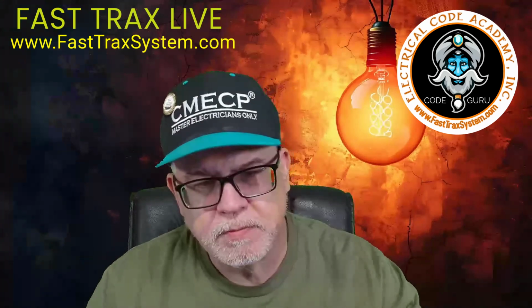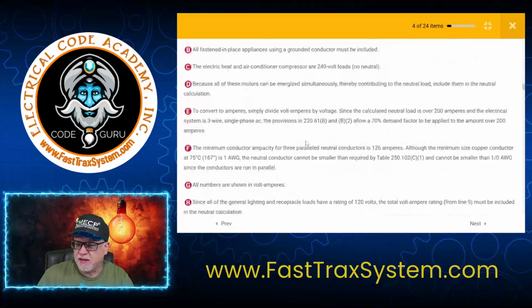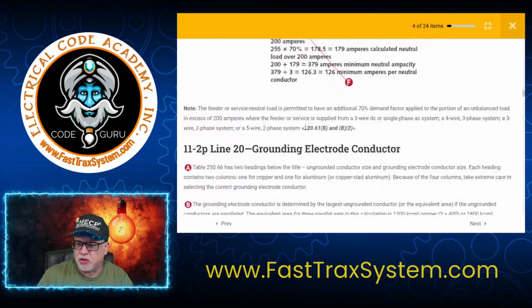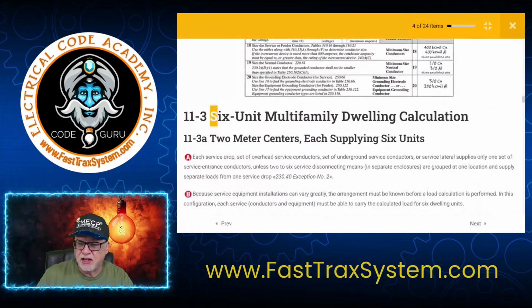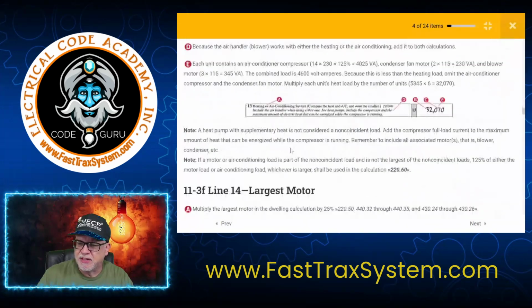Now, back at it, you obviously see we have tons of illustrations, tons of explanations with callouts. All you do is match up the callout number. And there you see the finished form to check your work. We do a 6-unit multifamily, and we'll go through every step of it, right?